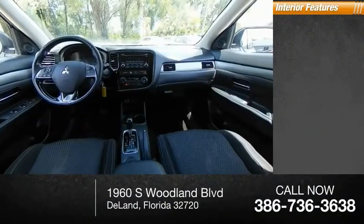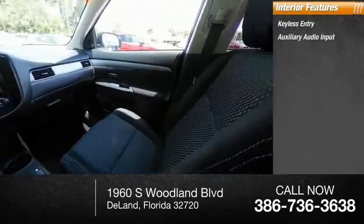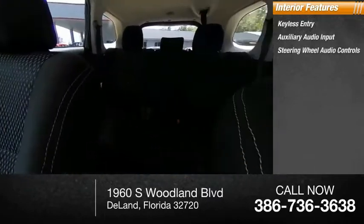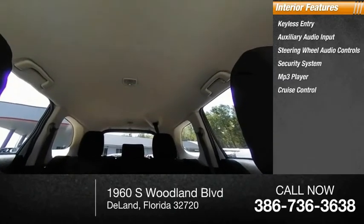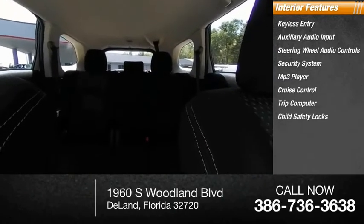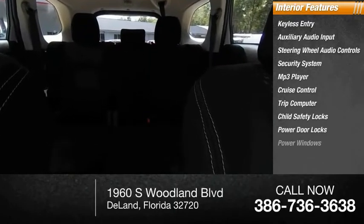Inside you'll find keyless entry, auxiliary audio input, steering wheel audio controls, security system, MP3 player, cruise control, trip computer, child safety locks, power door locks, power windows.